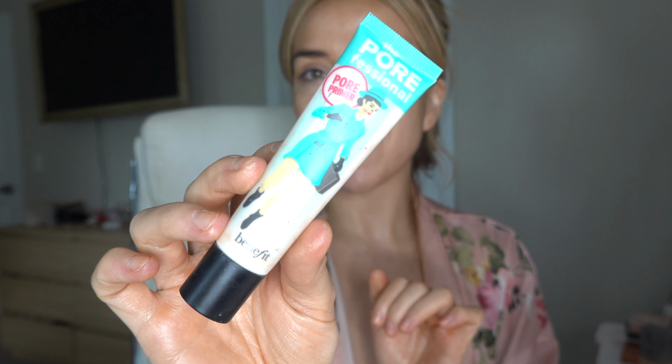Next, I'm gonna go with the Benefit Pore Professional Pore Primer. I feel like this has been out for so many years and I love it. I've used it for so many years. I tend to get a little sweaty. I know I just put on something to make me look dewy, but it is so humid here in Nashville that I need something to grip my makeup so that it's not sliding off my face, because the humidity is no joke.